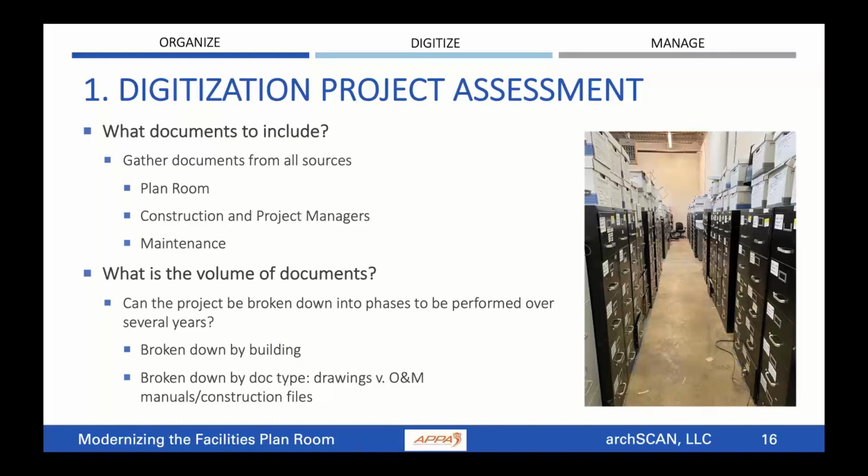You need to understand the volume of documents you're talking about, right? It could be such a great volume that you might want to break the project down over several years. You could break the project down by building: you're going to do buildings XYZ one year and the rest the next year. You could be breaking the project up into phases by type of document. So you might start with your drawings and then move on to all of your small format documentation, such as your O&M manuals or your construction files.